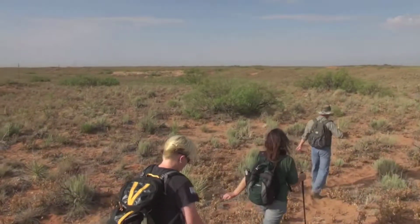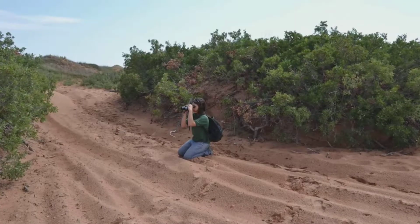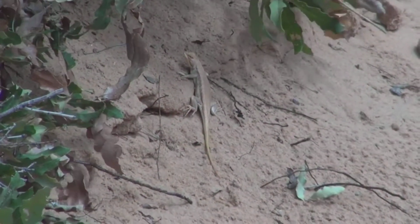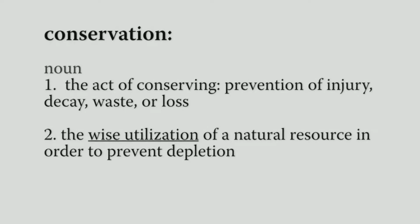There's still a lot of work that needs to be done. Our need for oil, gas, ranching, and others is always going to be present and even increasing. The need for preserving habitat for the sagebrush lizard and other species will always be an ever-increasing concern for all of us. So now we're going to have to learn to work smarter, not harder. The term conservation is defined in part by the wise use of our resources, not the overuse, and certainly not no use at all.